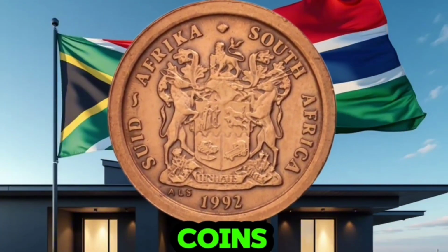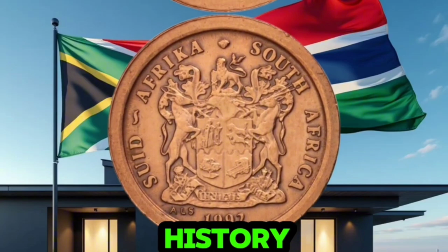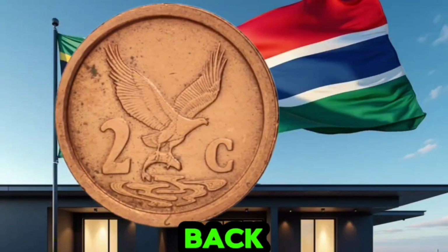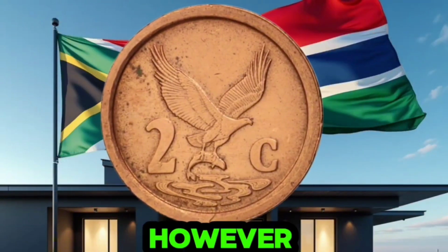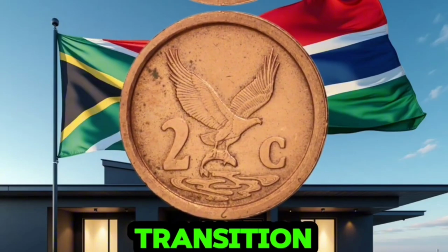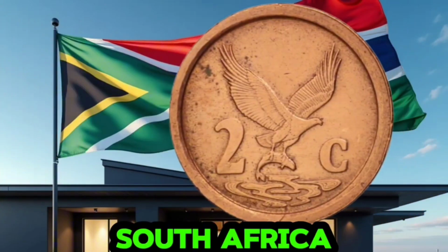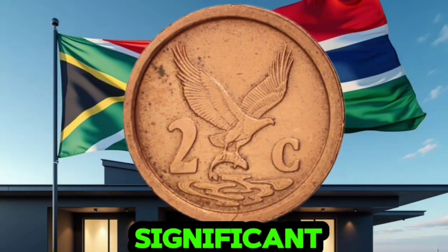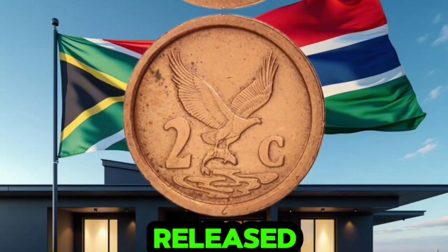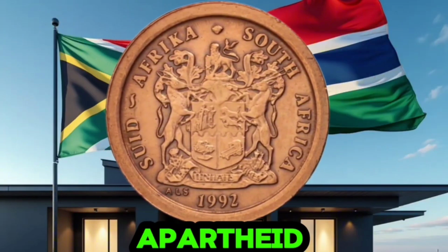But what makes this coin so rare and valuable? Let's dive deeper into the history of this particular piece. The history of South African coins dates back hundreds of years. However, the 1992 series of coins was issued at a time of transition for the country. 1992 was an important year as South Africa was in the middle of significant political and social change. Nelson Mandela had just been released from prison, and the country was on its way to dismantling apartheid.